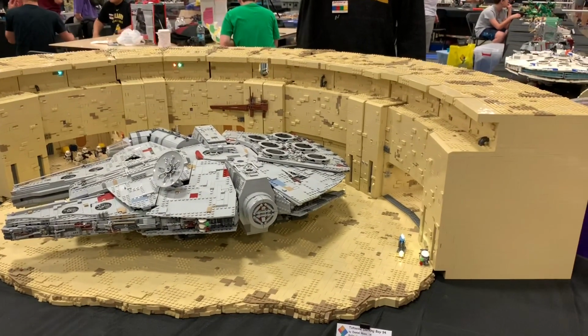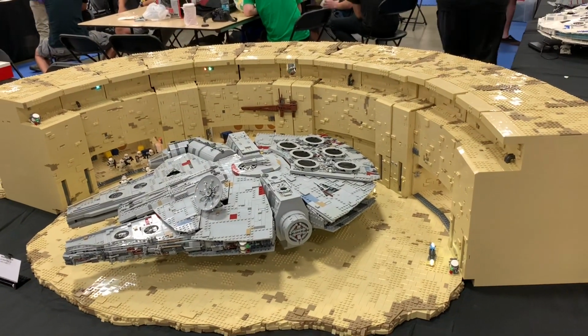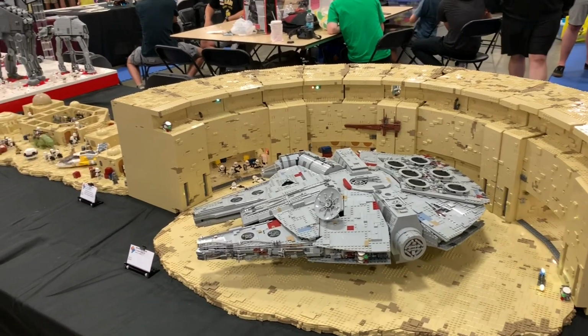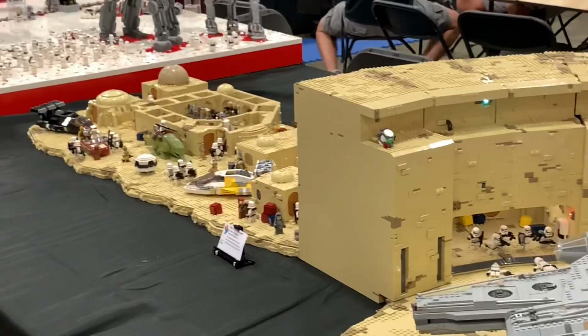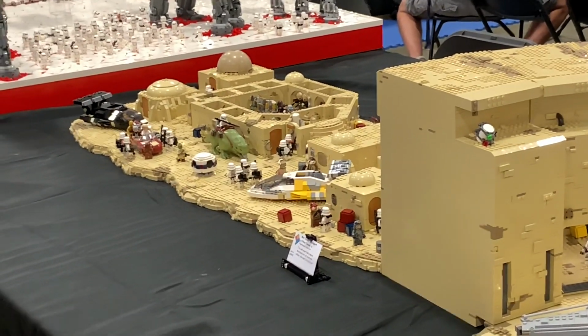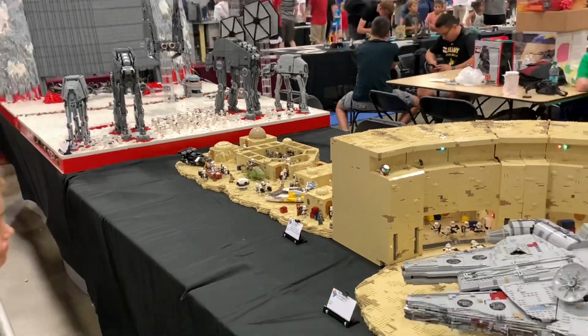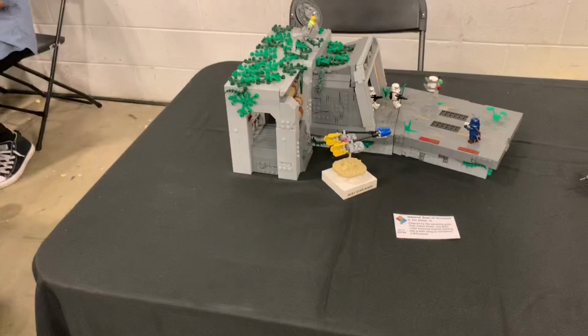Next is Docking Bay 94. Now, we saw this MOC twice now, and this is the third time. We saw this at BrickFair North Carolina and Brick World Chicago, but it's still really cool to look at because of the curvature of the structure. Also, there's been an add-on created by Ethan or Catalyst Bricks. This is a collab together, and it's kind of showing that Mos Eisley City outside of it, so it really just adds on to the overall scene.